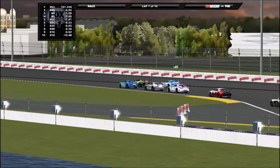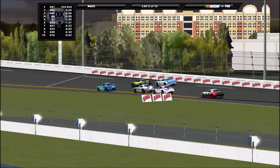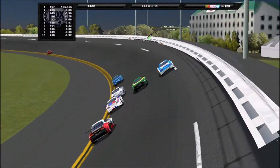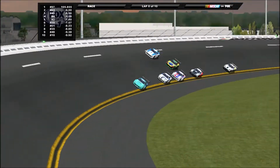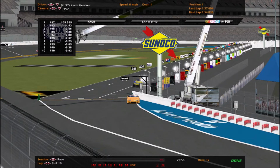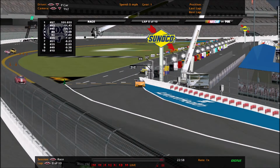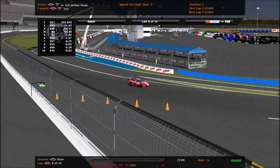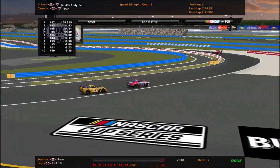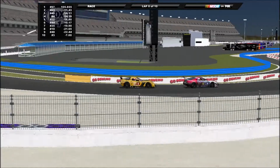All these guys all bunched up here. All these Porsches. Jared Tyson to his outside. Gonna split him, and they're just gonna have to ride it out to the end right there. But still out front as there's Gurskin on pit road, and wow, that strategy did not pay off at all. So Jeff and Shaw right back to the race lead. Here it'll be 2 to go next time by.